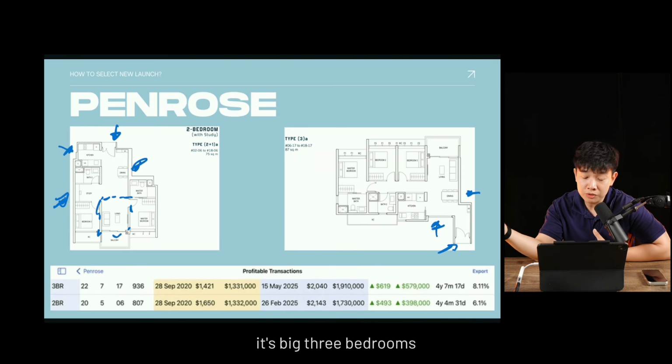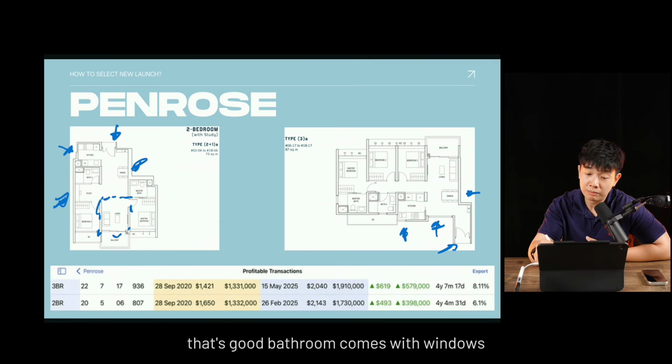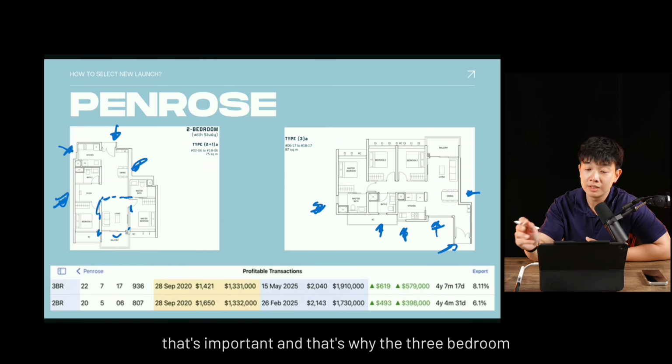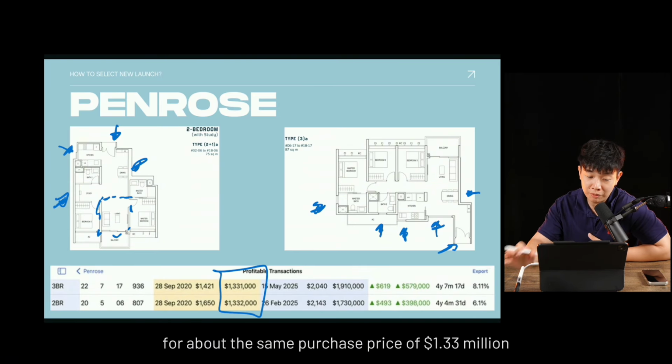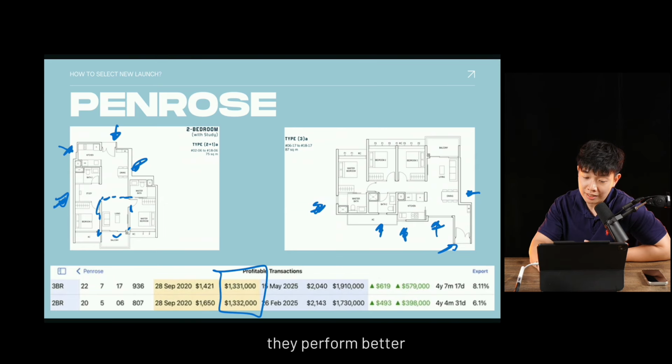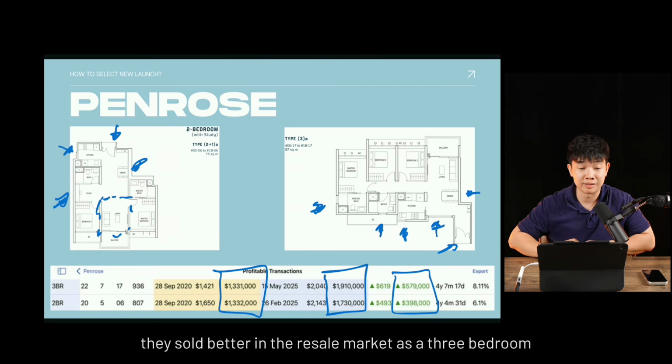It's big. 3 bedrooms, all 3 bedrooms can fit a queen size at least. Kitchen comes with windows, that's good. Bathroom comes with windows, that's important. And that's why the 3-bedroom, for about the same purchase price of $1.33 million, they perform better, they sold better in the resale market as a 3-bedroom.